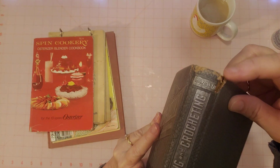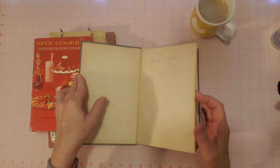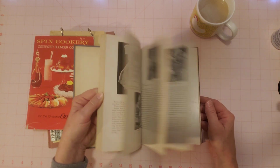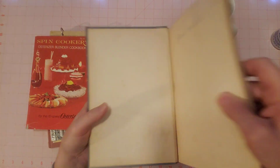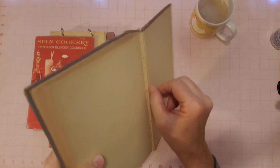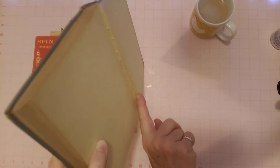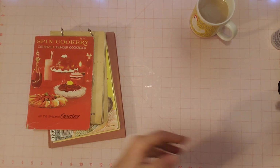I want to show it to you, in case you see this and want it, if you go over to my shop, I want you to know exactly what you're getting. There's no writing or tears in here. See the spine right here? Good. I hate to even hold it like that, but it looks like it's sewn in. I can see holes where the threads are coming through, where the signatures were sewn in.